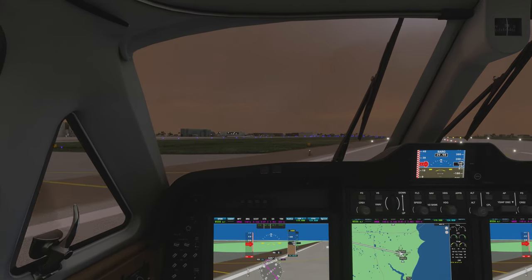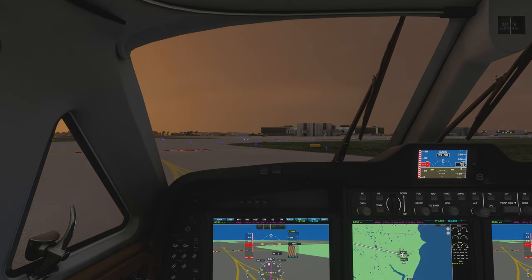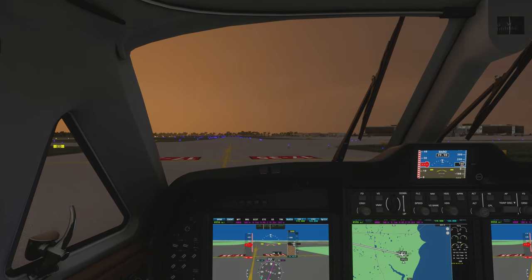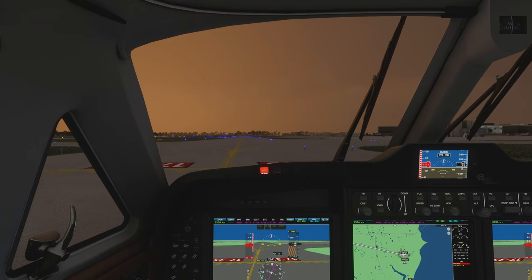Alright, we are in Pensacola, Florida. Let's contact ground and request taxi to parking. So come to a stop, put on the parking brake, put the flaps up, because I forgot about that. I'm down to throttle, but it's running the engine a little high, I guess, for air cooling or something.